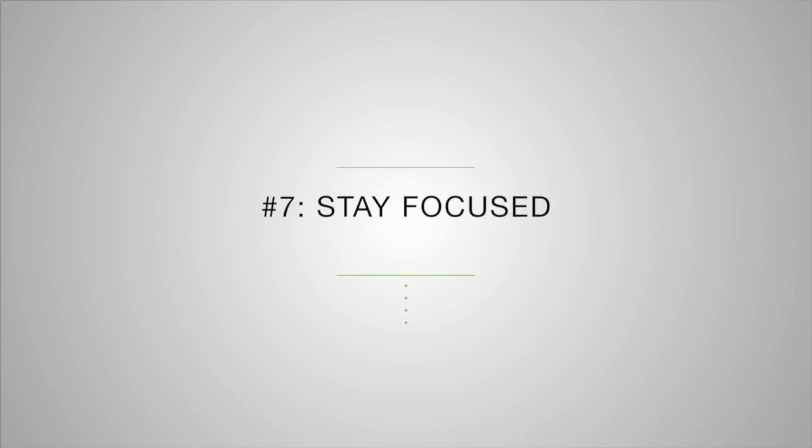Step 7, stay focused. Property investment can sound scary and can sound difficult, but it's important to stay focused on what your goals are. Once you're clear on what you're actually looking for, it's much easier to make that purchasing decision. But if you're unsure about anything, make sure you speak to a professional and get some expert advice.